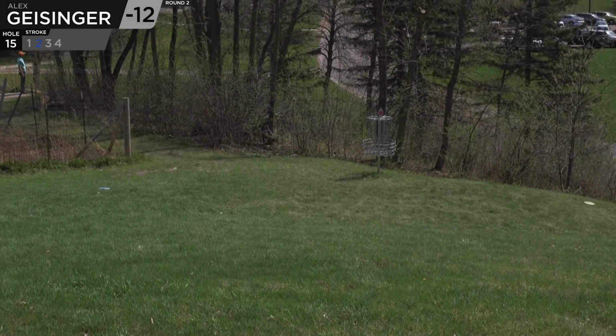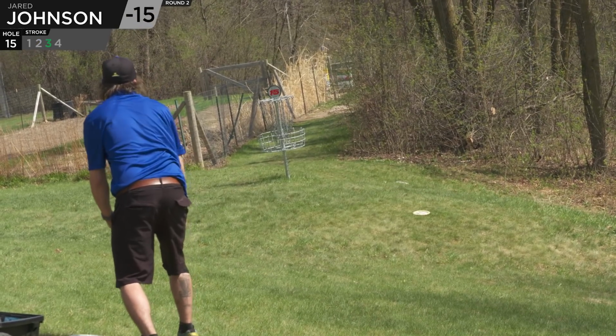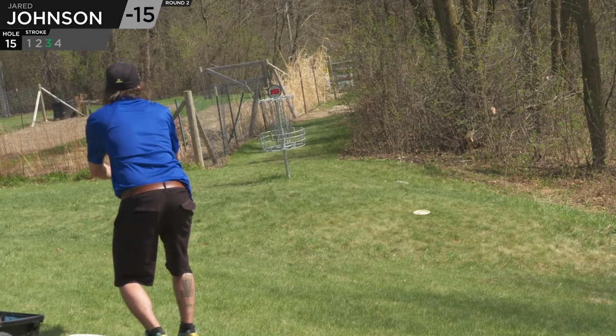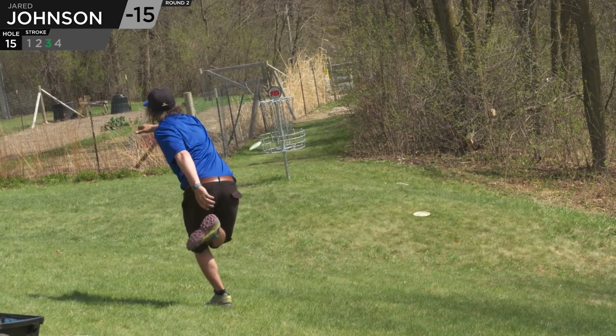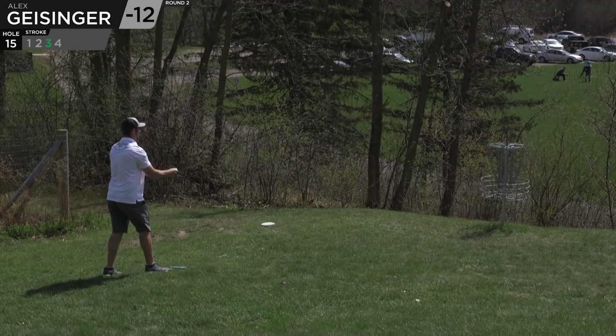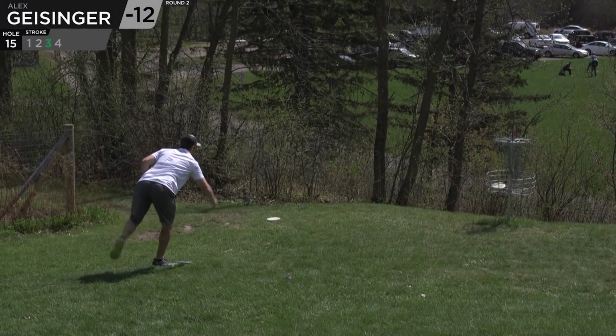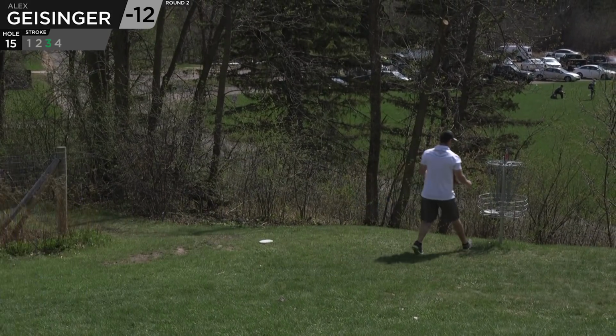Yeah, and once again, these guys making it look easy. I mean, that upshot is, like you just said, Cale, pretty blind. So it's a combination of knowing the course and trusting your discs and just executing with full confidence. Jared sailing a little bit too long there, and yeah, it looks like these guys are going to catch Jared on this one. Maybe tie for the lead.